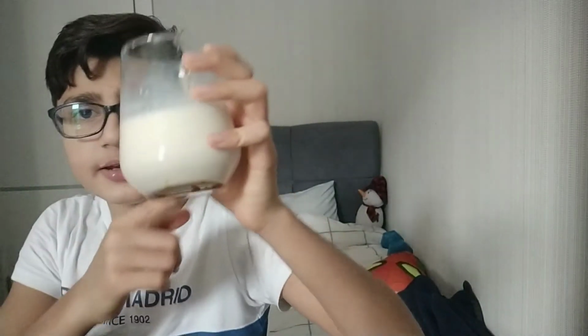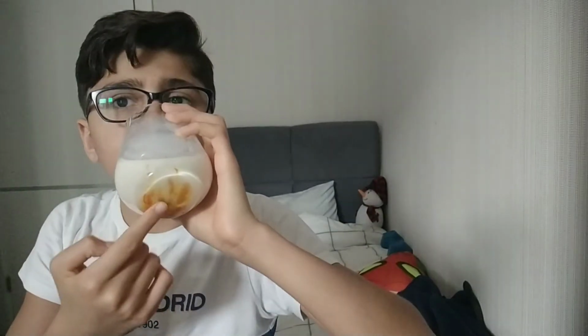So delicious. And downstairs you can see there is yellow, it's the date juice. It's sticking at the bottom, but only a little bit. So that's why you need to mix. I forgot how many minutes, it was 5 minutes 10 seconds I was mixing it. 5 minutes 10 seconds. So you guys have to mix it as well.